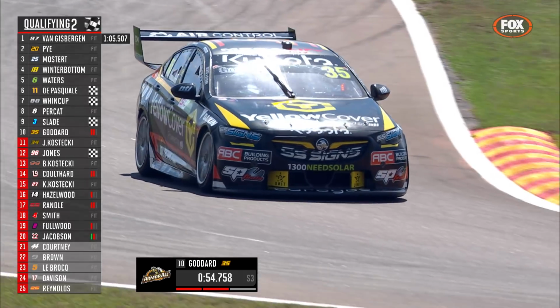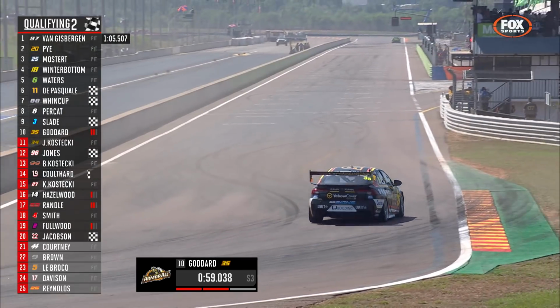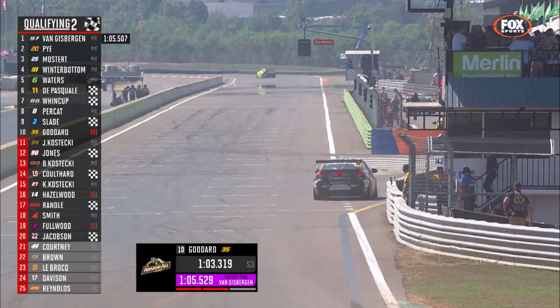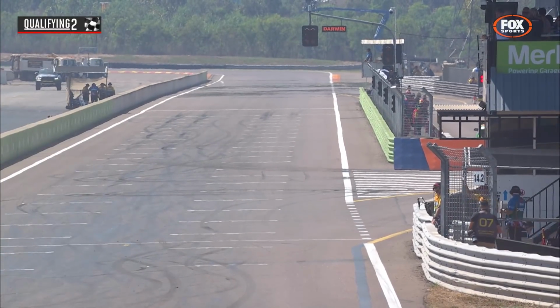Well, it looks like we can finally call it, and Zane Goddard and the yellow cover Matt Stone racing car has done enough to just hang on. They topped that opening session with Jake Kosticki, but after 2 sessions, it's Zane who is just going to hang on to that last spot in the shootout.